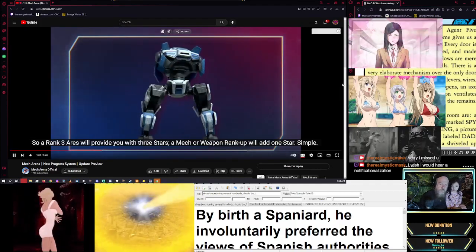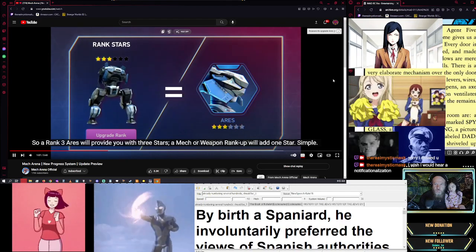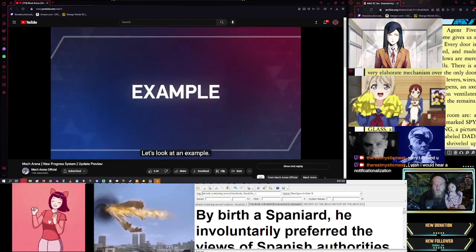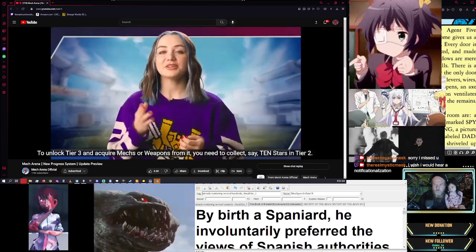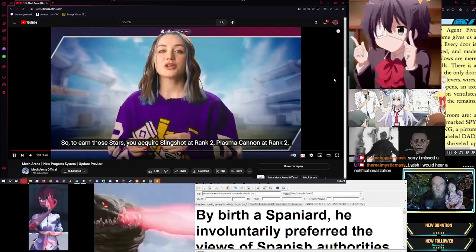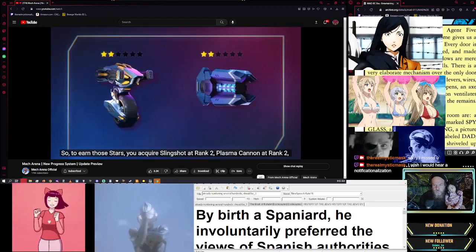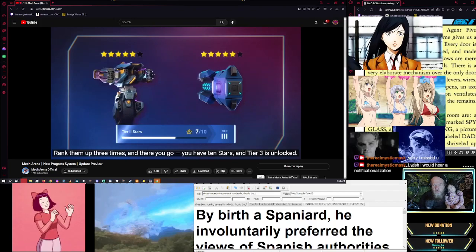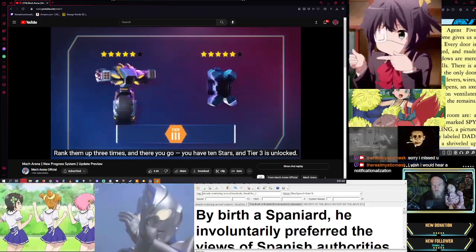So a rank 3 Heiress will provide you with 3 stars. A mech or weapon rank up will add 1 star. Simple. Let's look at an example. To unlock tier 3 and acquire mechs or weapons from it, you need to collect, say, 10 stars in tier 2. So to earn those stars, you acquire Slingshot at rank 2, Plasma Cannon at rank 2, rank them up 3 times, and there you go. You have 10 stars and tier 3 is unlocked.